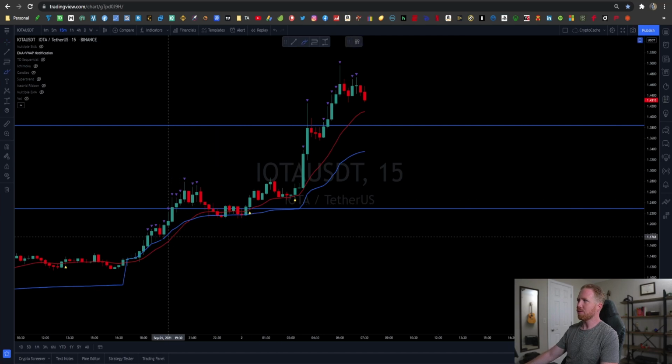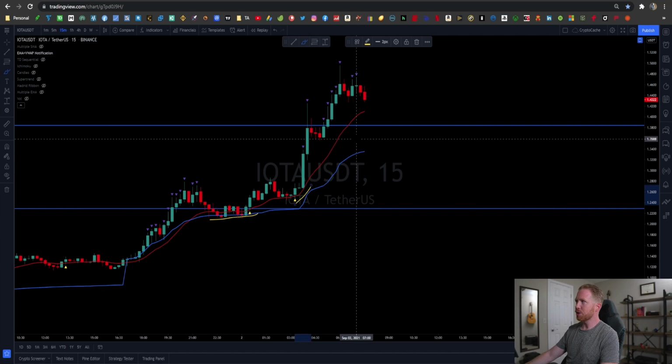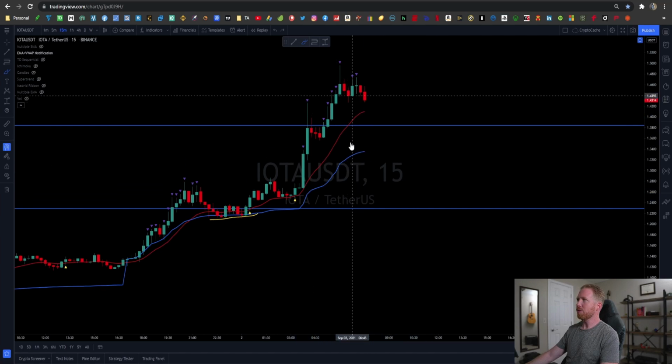So as you can see here, every time the price comes down and tries to break, the VWAP and the EMA hold the price in check. So this could very well happen again here soon. Again, but we are very overextended.